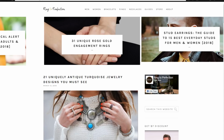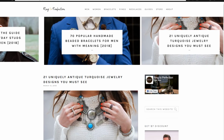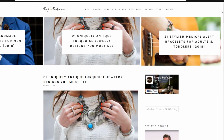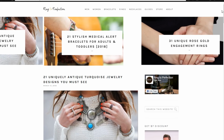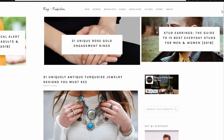Alright guys, so the first store that we're going to be reviewing today is Ring to Perfection. So this website is focusing around jewelry predominantly. That is the niche that they focus on. So as you can see here for their store design, which is what we're going to be looking at today throughout these few different stores, is, what are they doing right? What are they doing that is making them so successful with Shopify?